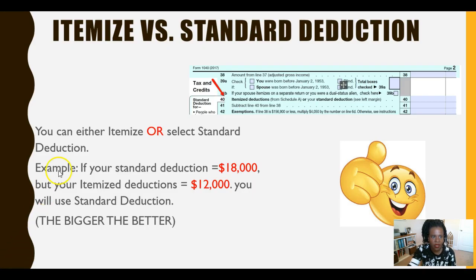Okay, so here's what I mean. Itemized versus the standard deduction. When you itemize, you're talking about the Schedule A, where you can take different things that you want to deduct, like mortgage interest and your charitable donations. That's on the Schedule A. Or you could take the standard deduction, which those rates did increase for last year. So, for example, if you're head of household and your standard deduction is $18,000, if your itemized deductions are over that, then you would want to take your itemized deductions and put those on your Schedule A. But if your itemized deductions only equal $12,000, then you will just take the standard deduction, because the more that you can lower your taxable income, the better.